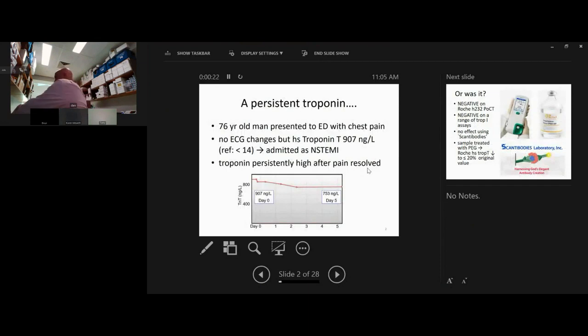A 76-year-old man presented to ED with chest pain. Now, not all chest pain is cardiac, and this man's ECG and his echocardiogram were normal. But he's 76, he has risk factors, and his troponin was very high at 907. This was on the Roche high-sensitivity troponin T assay, where normal is 14. So 907, that's really high. So he was admitted as a non-STEMI, a non-ST elevation myocardial infarction.